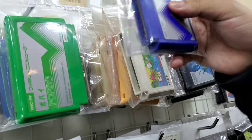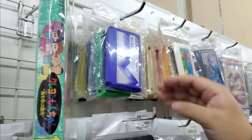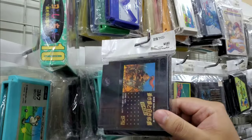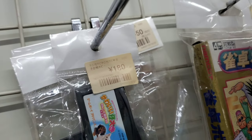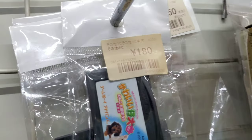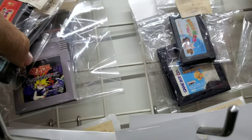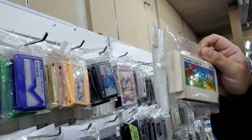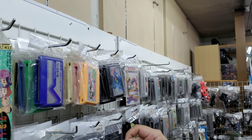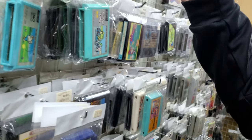Kuroki. Kuroki Popeye. Baseball. Look at this. It's like a puppy game. That's cute. What is it? I have no idea. I'm not sure what it says, but it's like a puppy for 180. What is this Kuroki game? I don't know. Kero Kero Kero Pino Daiboken. I think this might be an action game. It says Kuroki's action game? Great Adventure. Big Adventure. Kuroki, yeah.